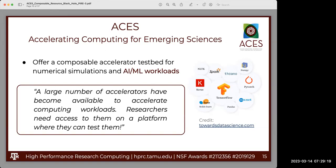We designed this system as a test bed with a large number of different types of accelerators for researchers to develop novel, new scientific workloads. So it's a test bed designed for AI/ML, but can support many other workloads. And again, providing a large number of accelerators so that you can have new development and you're not limited by the standard accelerators that are available in an HPC environment generally.